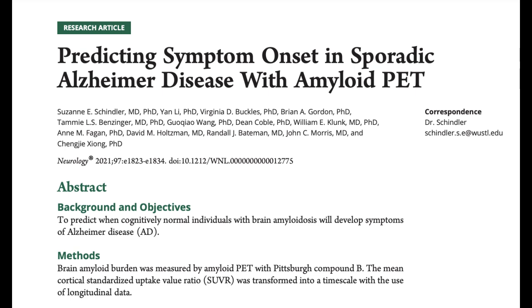They followed 236 people over time, and everyone got multiple amyloid PET scans. Hold on, back up. Amyloid PET scans. Remind me what those are again. Right, so these scans use a special dye that attaches to amyloid, which lets researchers actually see how much is built up. So they're literally watching amyloid accumulate in people's brains. That's wild. Yeah. It is pretty wild.